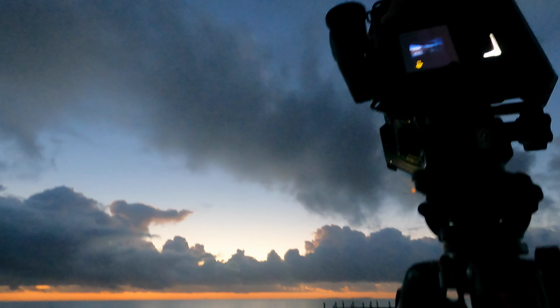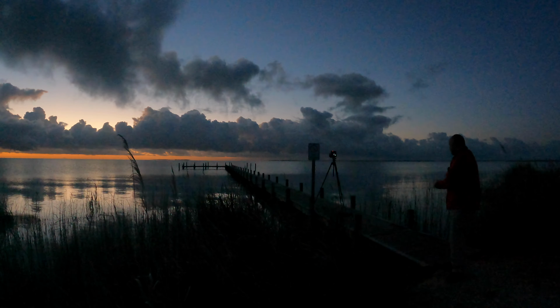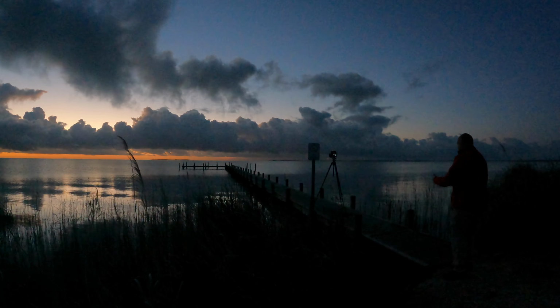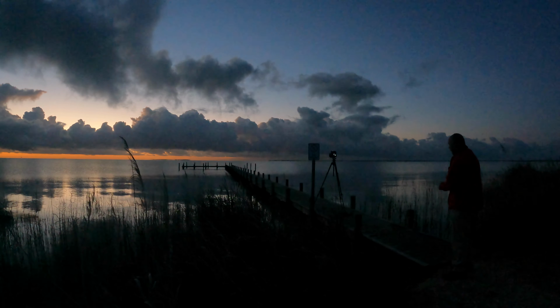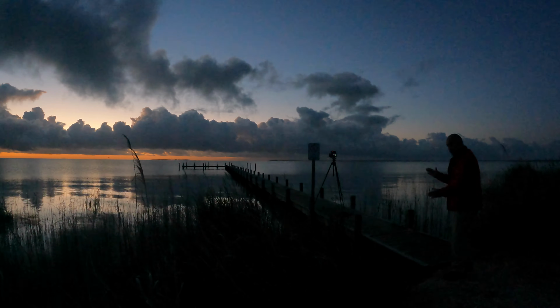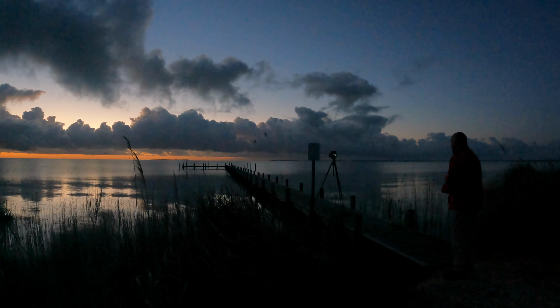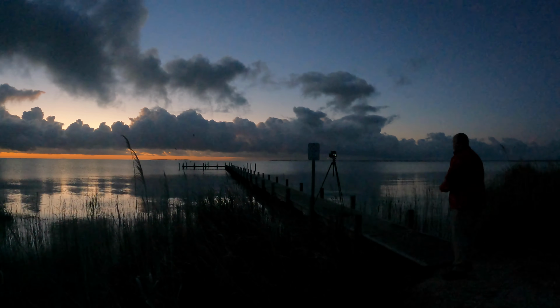There we go. Well, you can see that I've stepped off this jetty. It's a little bit bouncy, a bit rickety. So I'm just making sure that if I get the opportunity to step well back, I do that, because I don't want to move around on the jetty and actually cause vibration on that and ruin each of the shots.